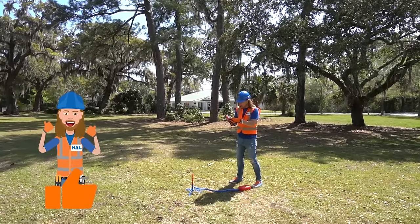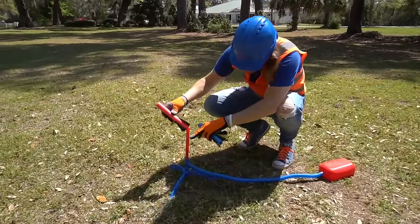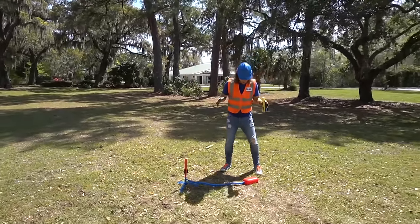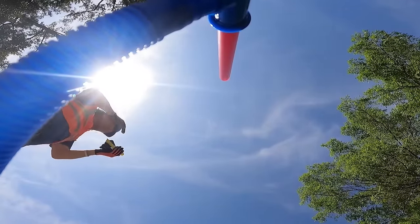Let's do the next one. How about red? Let's do the red one. There we go. Slide it right on there. Here we go. Let's send this one to the moon. And off. Wow, it went to the moon.